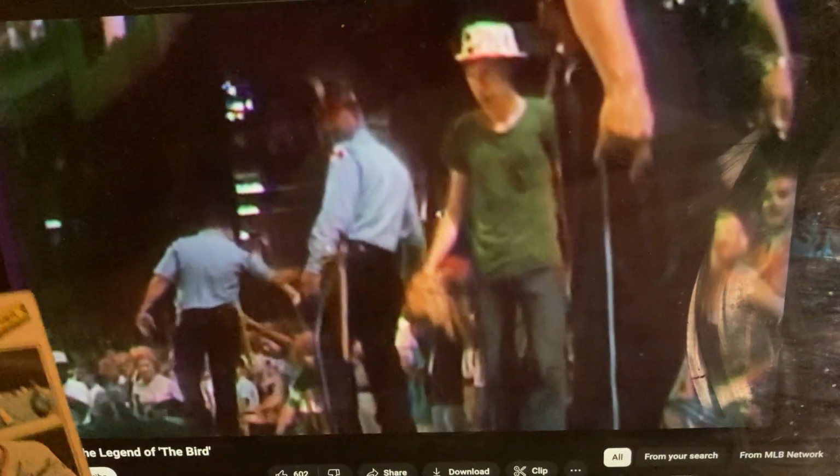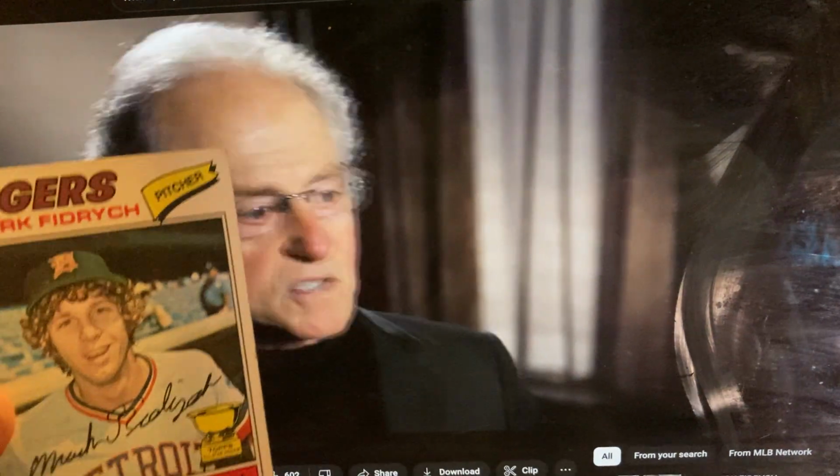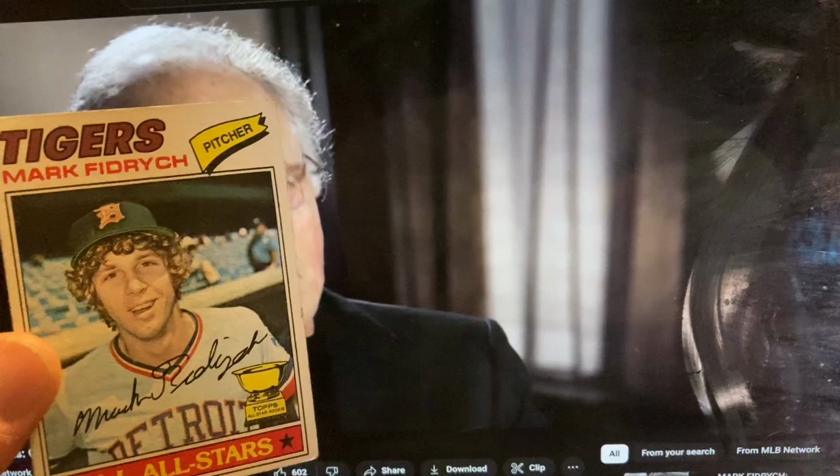And we're just going to go out. As I noticed, the crowd didn't leave. This little clip ends. So I said, they're not going to leave until he comes back out of the dugout.